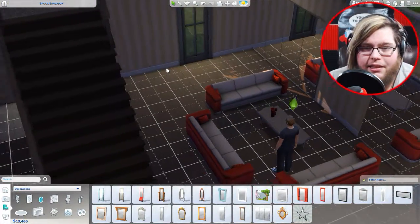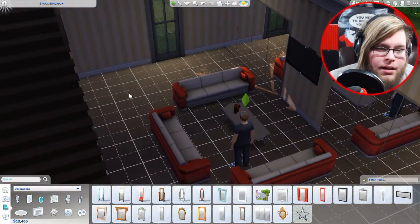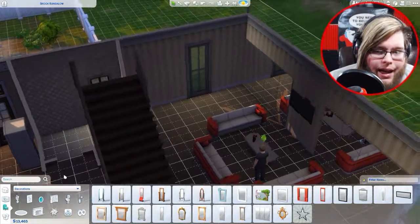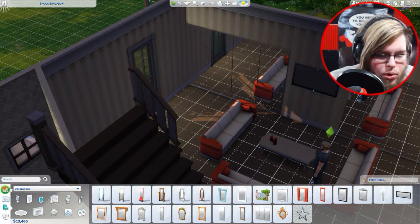Alright, so I see the sun coming up. I'm going to go ahead and tell you guys that I'm not going to be able to record with the sun coming up. So I just kind of wanted to show off some of this immediately, and just kind of what the plan is. The plan is to put a lot of mirrors in there. Mirrors make rooms look larger.